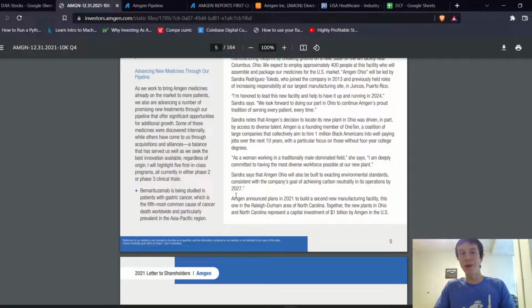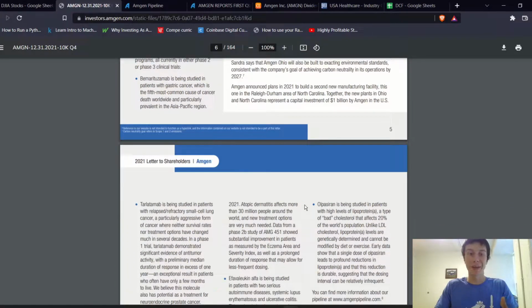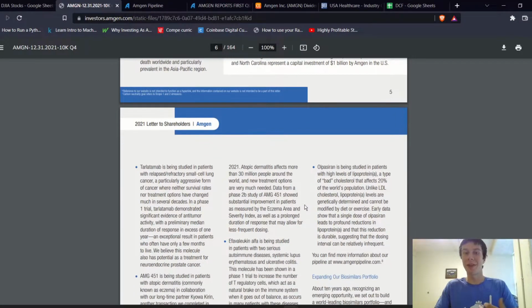And there's a little footnote at the bottom here that they also announced in 2021 plans to build another plant in the Raleigh-Durham area of North Carolina, which is pretty exciting. And together with the plant in Ohio, that's an investment of about $1 billion by Amgen in the United States, which is, for me, something that I think is very important to see.